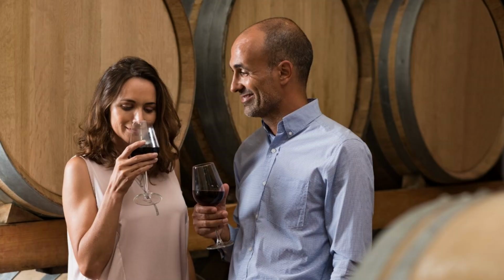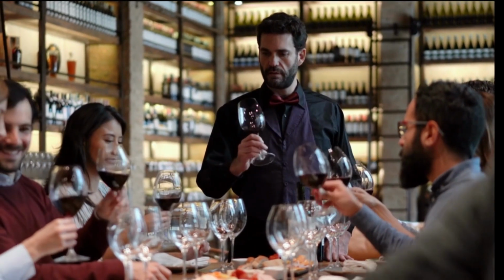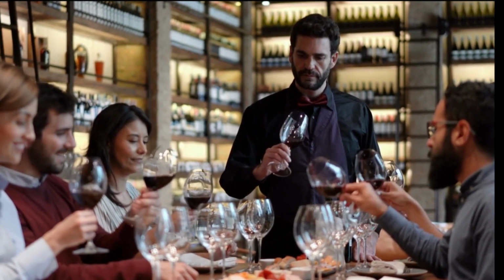In our next phase, we will move on to the final component of wine evaluation: taste. We will explore the flavors, textures, and balance that come alive on the palate.